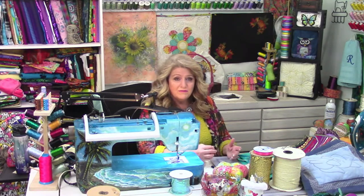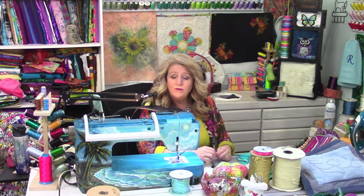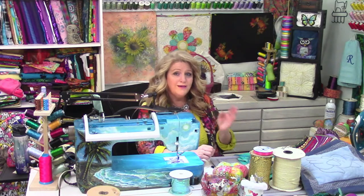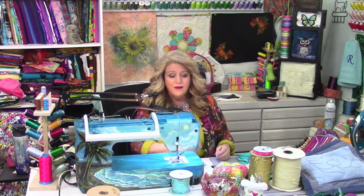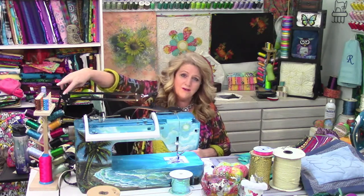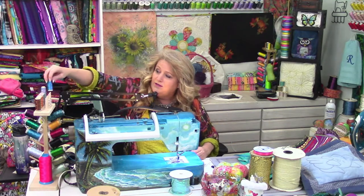Another thing you're going to be faced with is now you need two spools of the same color thread. However, you can use two of the same colors in a bobbin. So you can wind two bobbins of the same color thread and not have to get two spools. And then stack your bobbins on top of the thread dispenser, which is what I'm going to do here so you can see it.